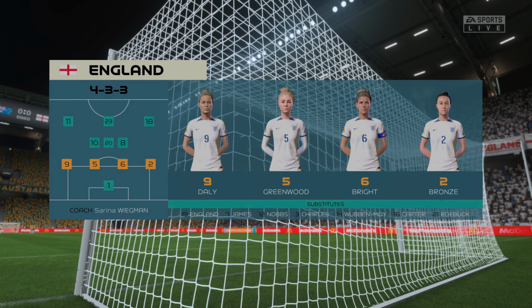Bronze. Georgia Stanway. And it's a quality pass. This could square the game. Brilliantly blocked. Time is not on the side. This corner could help the prospects as they look for an equaliser. And a substitution in the offing.